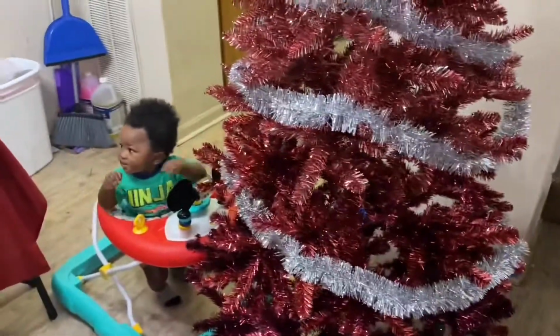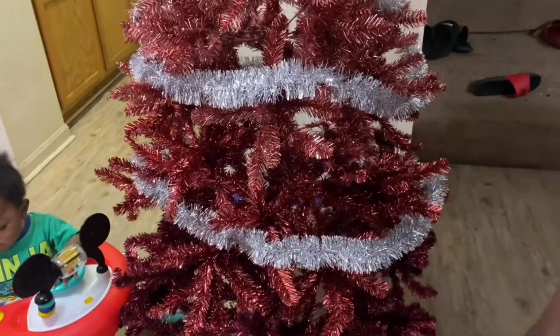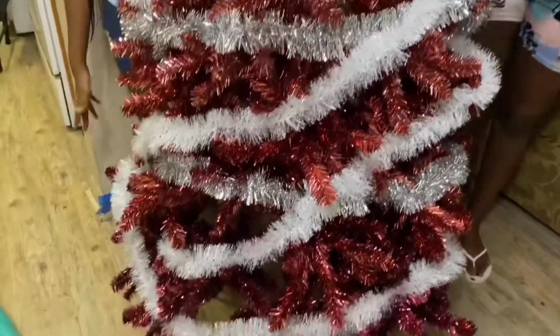Okay, y'all. So y'all gonna use this white. This is gonna make it look like it has snow on the tree. Yeah. That's gonna look cute. Now y'all see exactly what I was going for. Yes. This is looking cute, huh, y'all? That's beautiful. That's really nice.